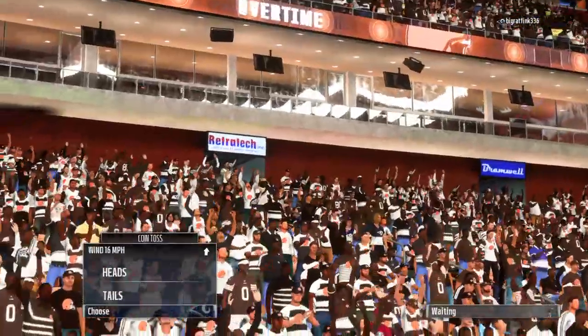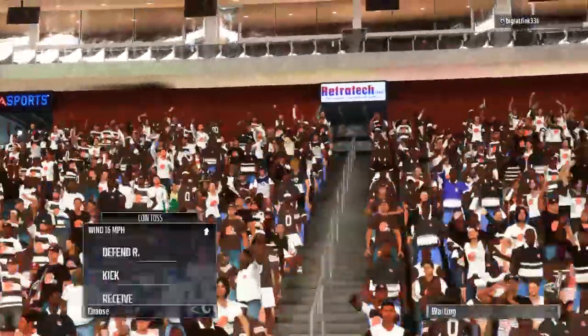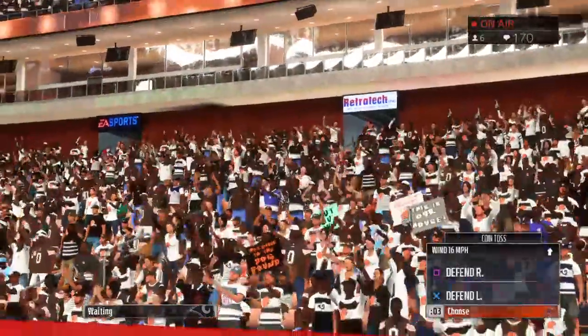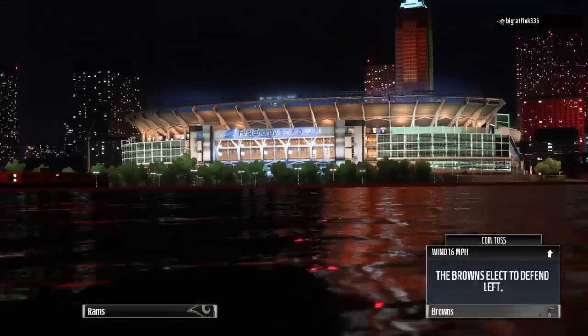And here in overtime, if the team that receives the ball scores a touchdown, it's over. If they don't, we can still have some more football. That's exactly right. If they go down and kick a field goal, the other team gets a possession to either match it or score a touchdown to win the ball game.